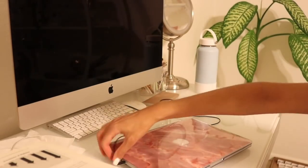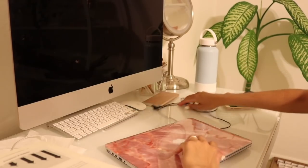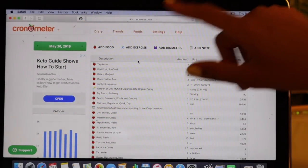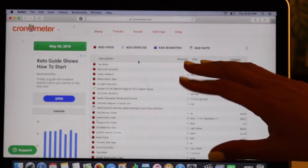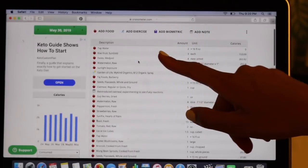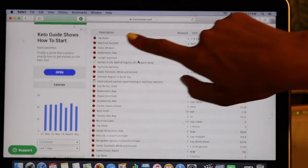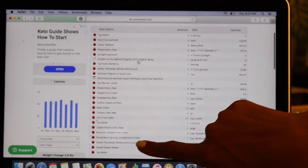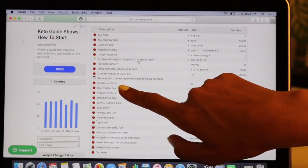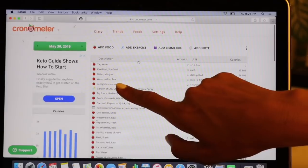All right, let's check out Chronometer. All right, we are on chronometer.com. This is my favorite website for tracking nutrients and also keeping my food diary digitally. So I got my food diary in here for today, and everything was in there except my dried fruit. Where is it? I had some goji berries earlier that I forgot to film. There we go.